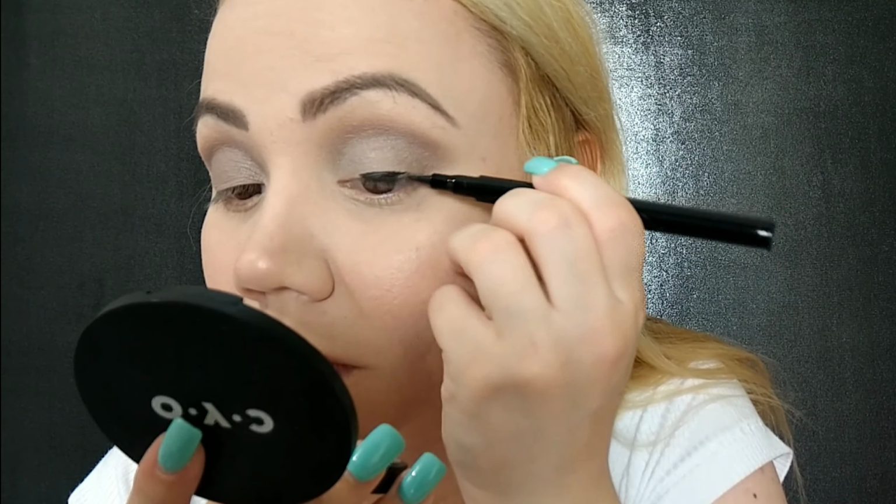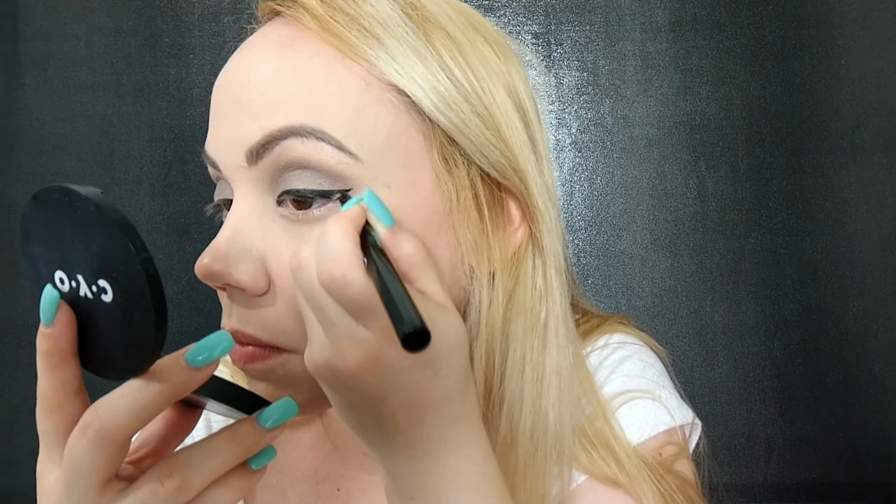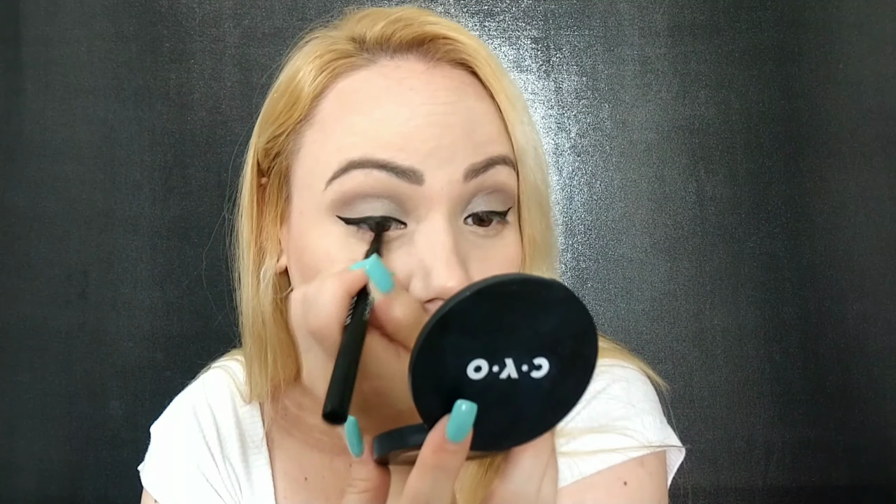So let's try the wing now. This is the hardest part for me. I'm a lefty, so this side is so hard.